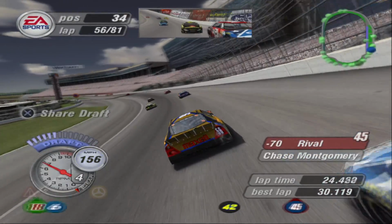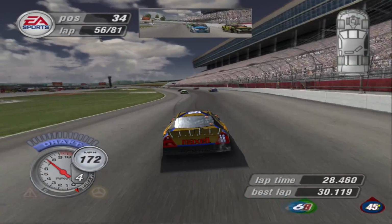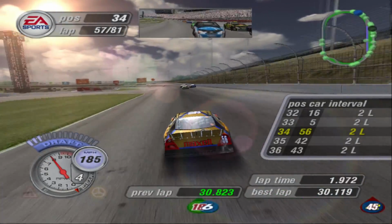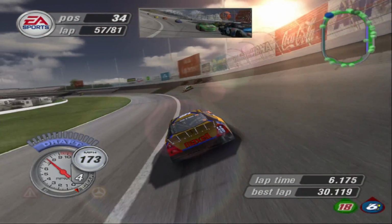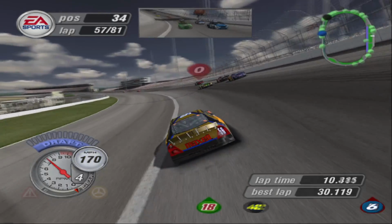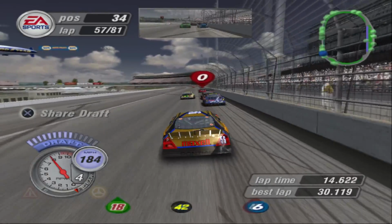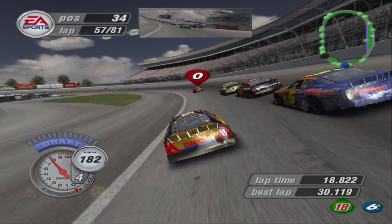Okay, I forgot about Chase Montgomery being a 70 for a second, but he only slowed us down just a tad. No damage anywhere. We're fine. 30, 82. That was a little slimy, I will say that, but we're okay. Everything's all good now. Try to keep him behind you. Basically, at this point, we're just going to try to claw our way back up through the field. That's okay. We're on fresher tires than almost everyone else. Terry Labonte, that was not so smart of you.